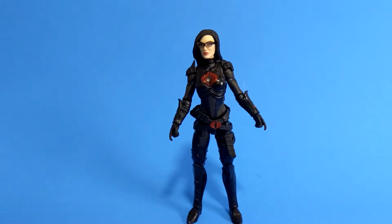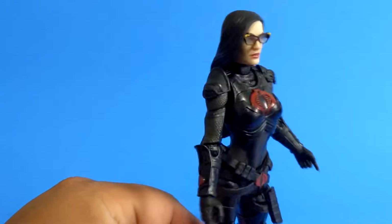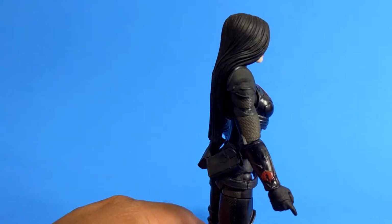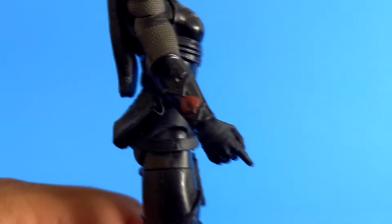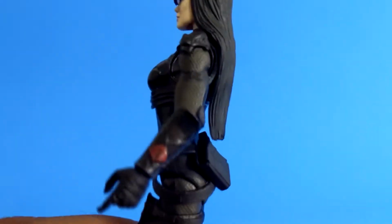Already taking a look at the figure herself, she's got her all black catsuit leather tactical thing going on. Paint looks good. Application looks pretty tight all over the place. You see a lot of contrast in gray with the black. You see the little gray right over here on the sleeve, and then we've got some red going on right over there. We've got the red Cobra on that right wrist. We got it over here on the left wrist.